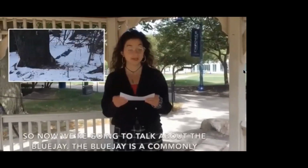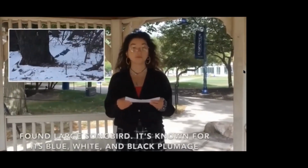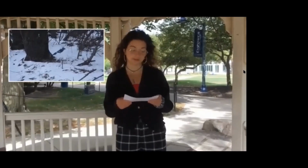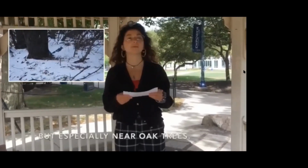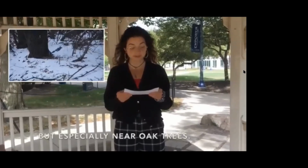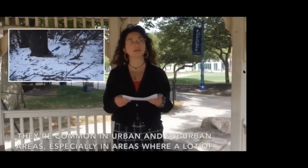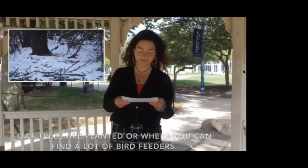So the blue jay is a commonly found large songbird. It's known for its blue, white, and black plumage and its noisy calls. Blue jays are very intelligent birds. So blue jays can be found in all kinds of forests, but especially near oak trees. They're common in urban and suburban areas, especially in areas where a lot of oak trees are planted or where you can find a lot of bird feeders.